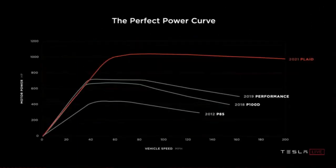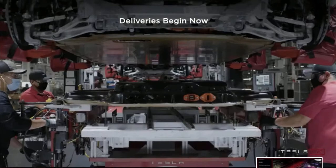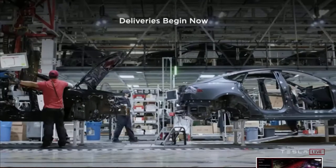We get into some of the performance and how the 2021 Plaid outperforms the 2019 Performance Model S. You can see it hitting 1,000 horsepower even at 200 miles per hour, and keeping that power curve, which is absolutely insane. He says you have to feel it to know what it even is like. So delivery started right now. That was the point of this event.